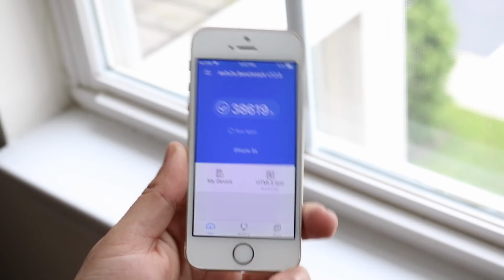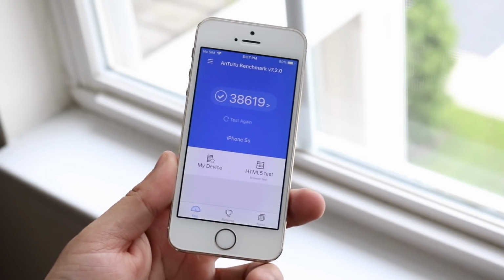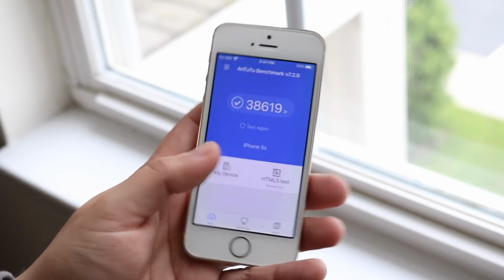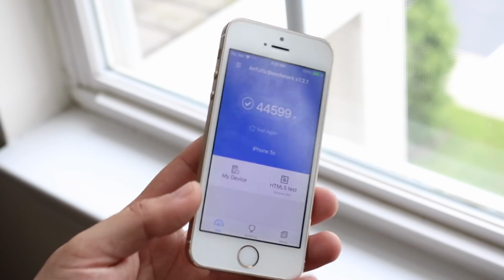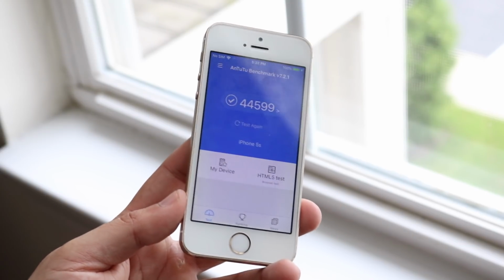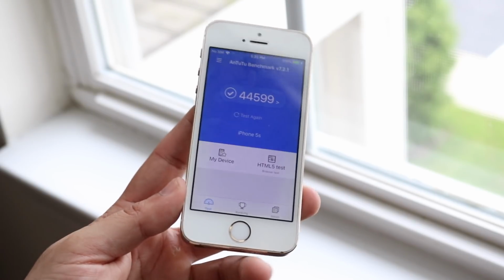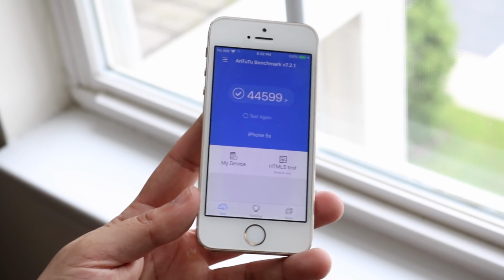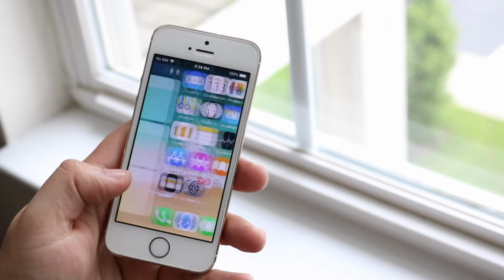Now, I did run a benchmark, and this is actually pretty surprising. On iOS 12.2.1, it had a multi-core score of 38,619, which is pretty low for a device, but it's the 5S, you have to give it some slack. And I just reran it, and it actually went up to 44,599, so a little bit better. There's a lot of discrepancy between the 5S score and the iPhone 6 score now, so that's kind of interesting. Maybe they're trying to show that the iPhone 6 can still be a good phone in terms of performance and stuff, I don't know. But it seems like that score is going up and this score has been going down, but this time it went up, so that's awesome. It still feels like a pretty snappy phone for being a 2013 phone, so I'll give it that.